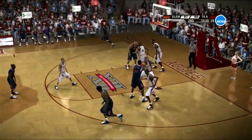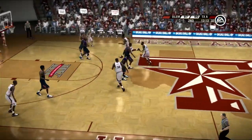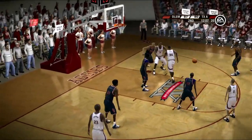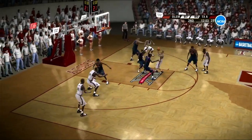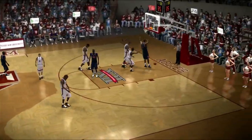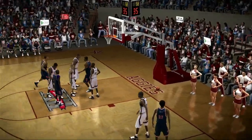The power forward takes the pass. Had an open guy in the post and went the other way. Good defensive stance there against the spin move. Well, the key is to beat him to the spot, and he did a great job. He anticipated that spin move. He intercepts it. Transition opportunity coming up. Scores it, and he's fouled. So, and one opportunity here.